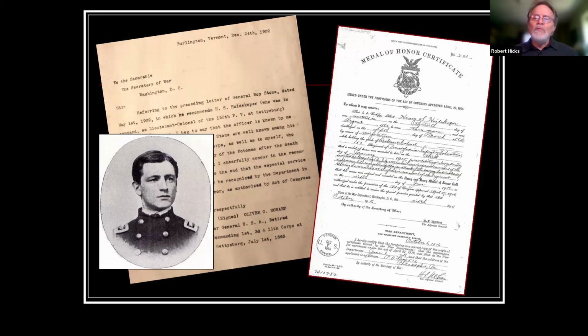But in 1902, he talks to some surviving senior officers of the Union Army who remember him and were there at Gettysburg, in particular General Oliver Otis Howard, who writes a letter on his behalf requesting a Medal of Honor. The letter gets refused. And the answer the Secretary of War makes is, sorry, we could consider this if this man was still in active service when the medal was requested. But now he's been out of service for decades, so we can't give him a medal.